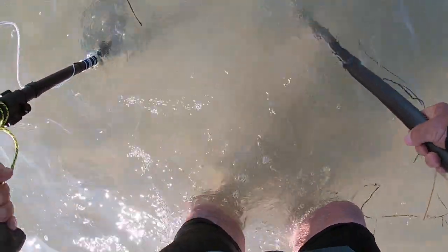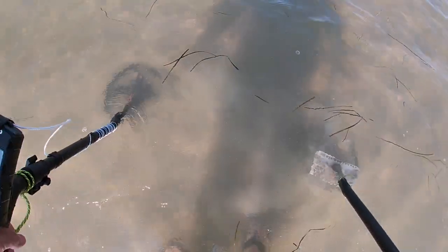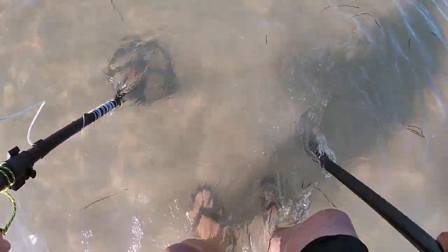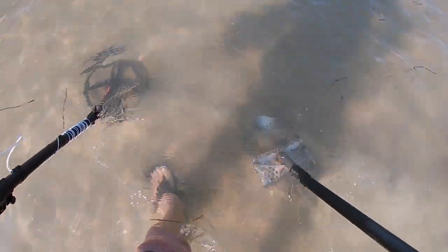Finally, a target. I got the sensitivity at 75. Well, I found it at 85, but I hear it good at 75. It's a 65. 63, 64 would be a bottle cap. A pull tab of 5 cents.